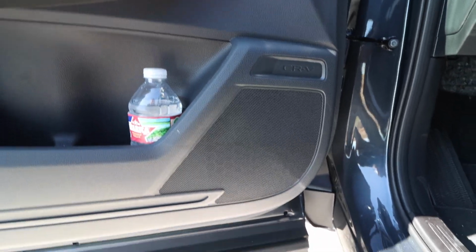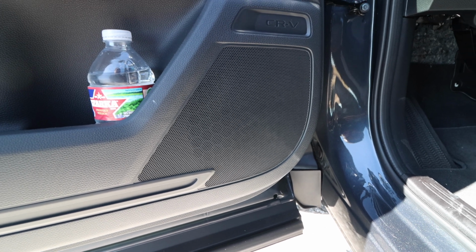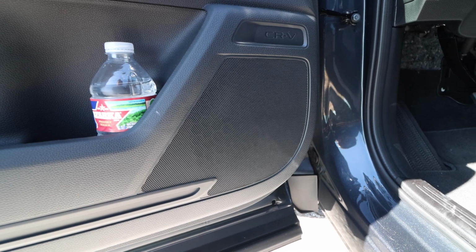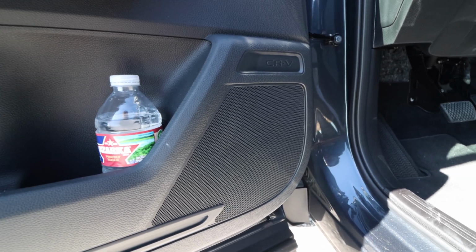I am not a Bose fan, really, and this thing was incredible. This is probably one of the better systems that I've heard in a while. So yeah, it's really tuned in the CRV.